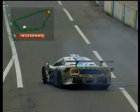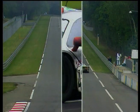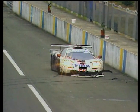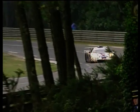The dropouts continue. JJ Lehto in the factory McLaren hits the wall and spins at the Mulsanne corner. And when you look at the damage, you know the mechanics have a lot of work ahead of them. Lehto's dream of winning once again at Le Mans is not going to happen. After all the dents in the car, the final dent is a big one. Lehto brings the car into the pits, but then has to give up. The chassis is damaged.